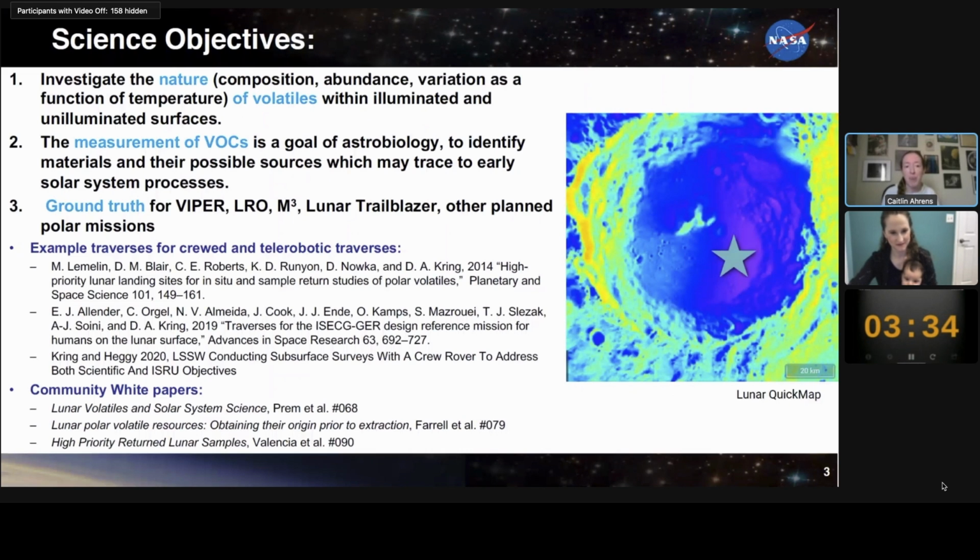So some of our scientific objectives would obviously be, what is the nature of the volatiles present? What's the abundance besides just the function of temperature? What's the crystallinity? How do these volatiles behave between illuminated versus non-illuminated areas within Amundsen? Obviously, the measurement of the VOCs for astrobiological implications. How are these potentially the building blocks of an early solar system, and certainly an early lunar surface?